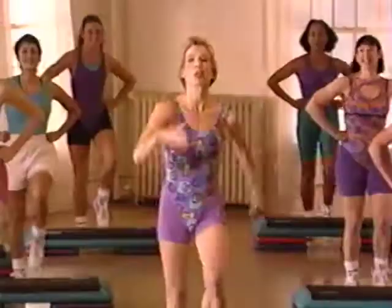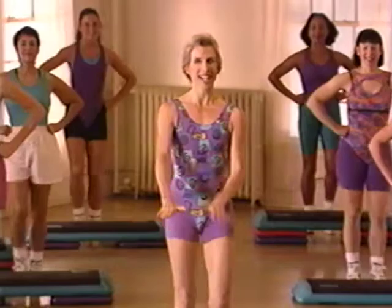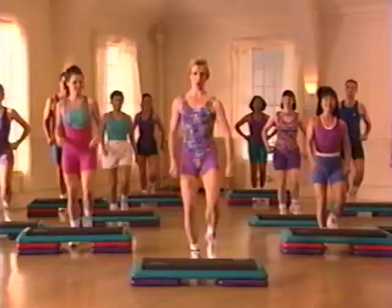We're gonna start with the first step, which is a basic step. Up, up, down, down. Let's do it slow first. Right foot lead. Are you ready? Here we go. Go up, and down.